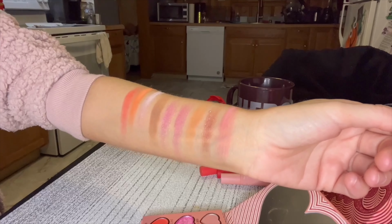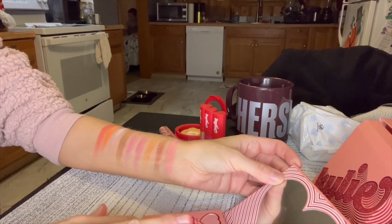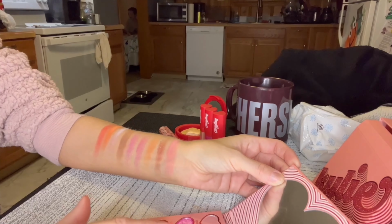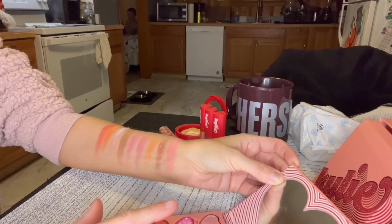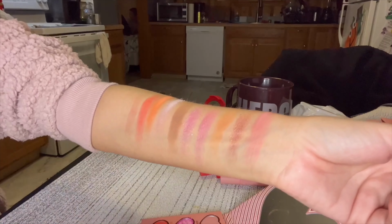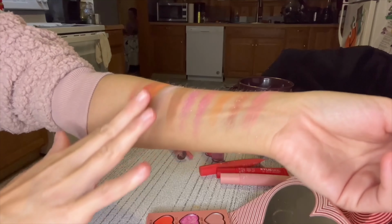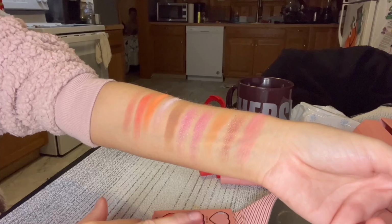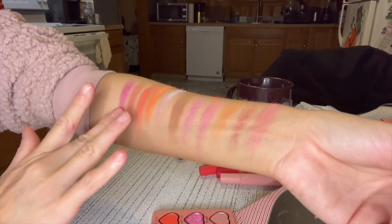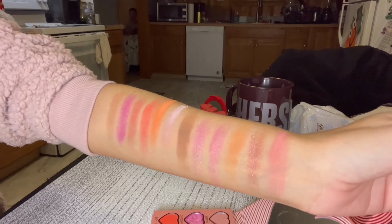All right, so we got three left. Cherries and Cream. All For You. That's Kayla in the background getting the kids ready for school. And He's Mine. Wow. This one doesn't have a whole lot of pigment here. There we go. At least it's buildable. There we go. There are some really pretty shades.